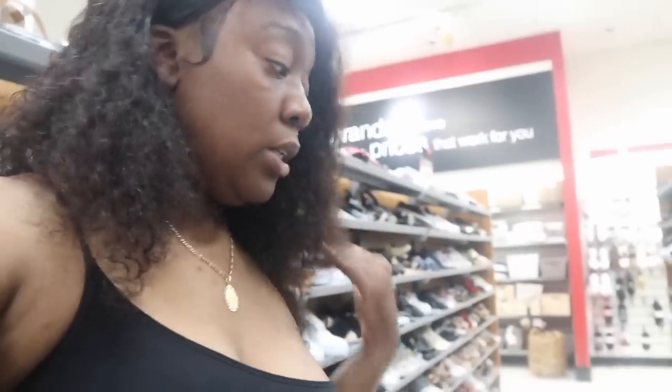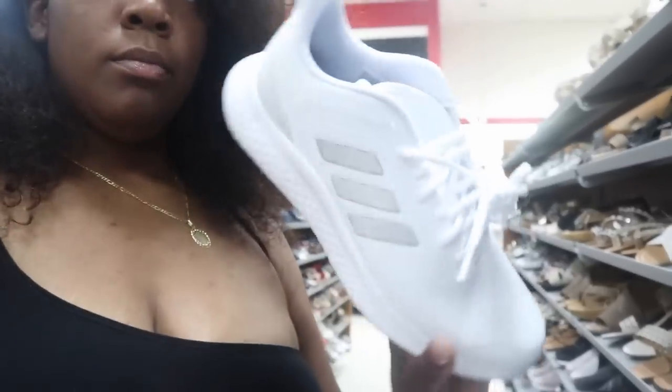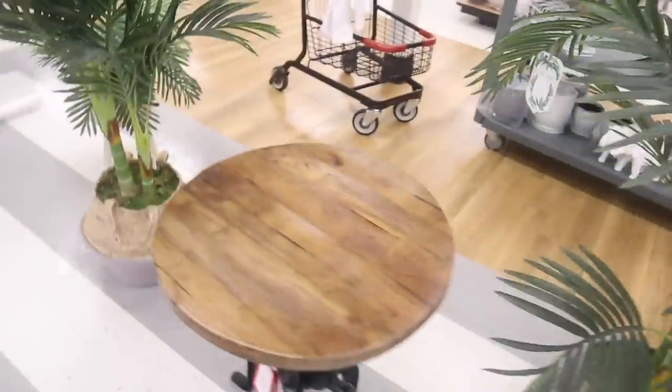So y'all, I've seen some shoes, but it hasn't been none that I really like for real. I like the memory foam bottoms. So far, the only shoe that I've seen that might be a possibility is this black Adidas, which these are $40. They say cloud, but they don't really feel like cloud. And then they also got the white ones too, and these are $42, so I might go to another store just to see what else they got. But we about to go look at the home decor real quick. This is cute.